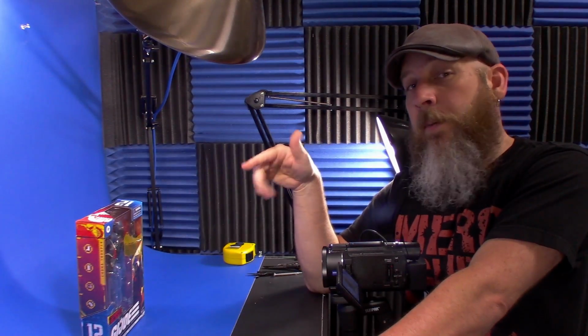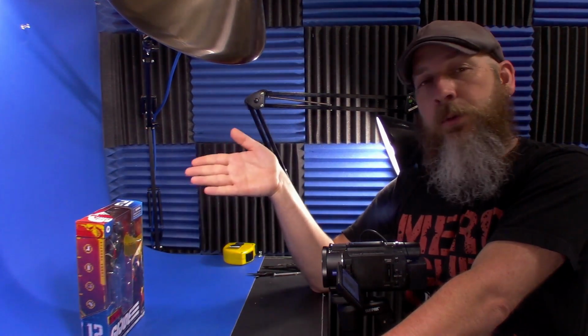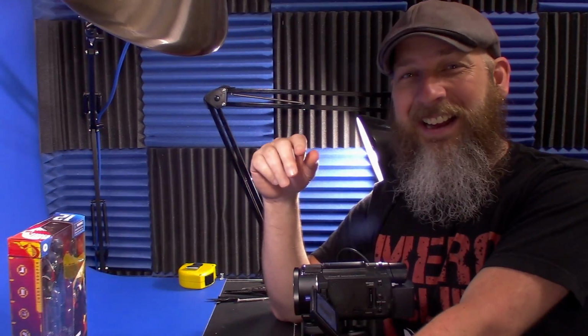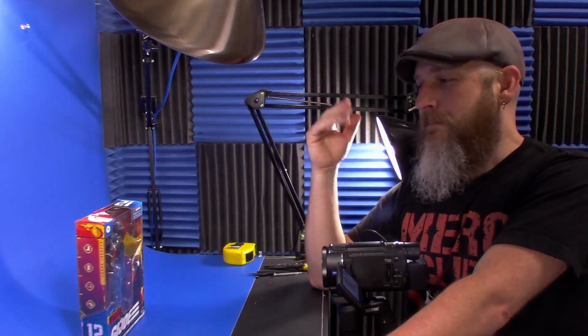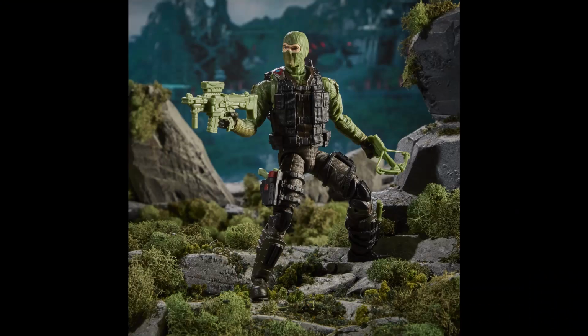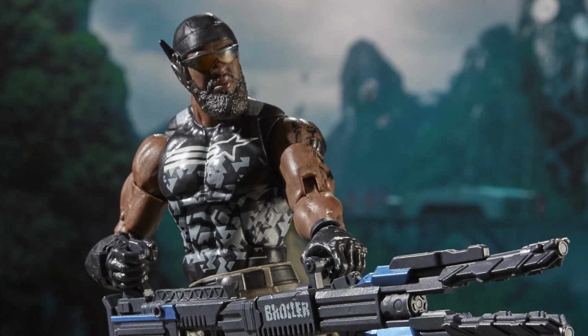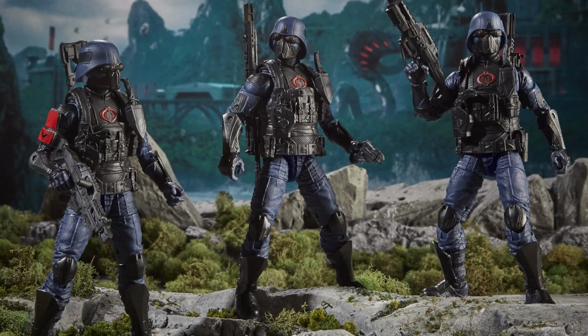But Dan Drews hit me up on Instagram and said, hey, I found an extra trooper, would you like it for cost plus shipping? And I was like, oh yeah. So much love to Dan Drews because, man, this scratches the itch for the moment. I'm still wanting Beachhead and Baroness and even Roadblock because of that awesome beard and more Cobra Troopers, but this will do me for, well, the next couple days, I guess.